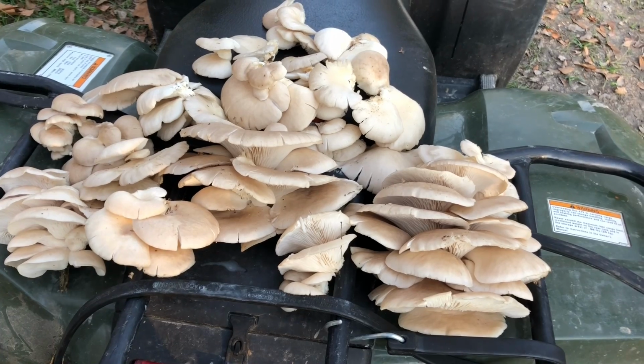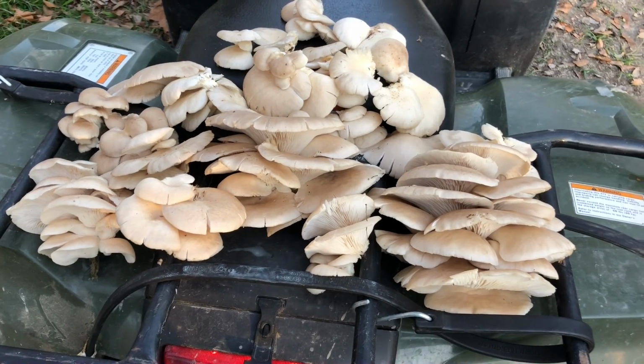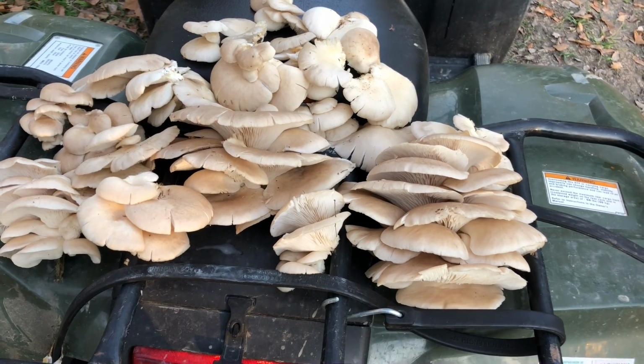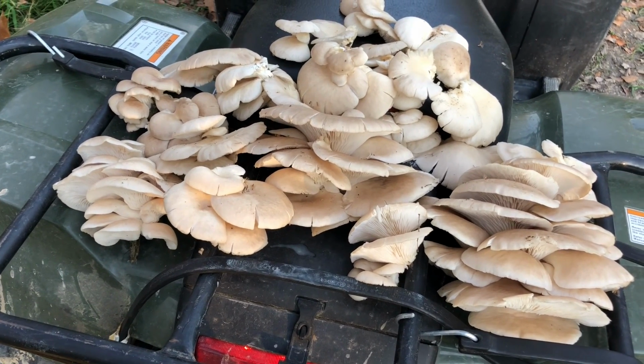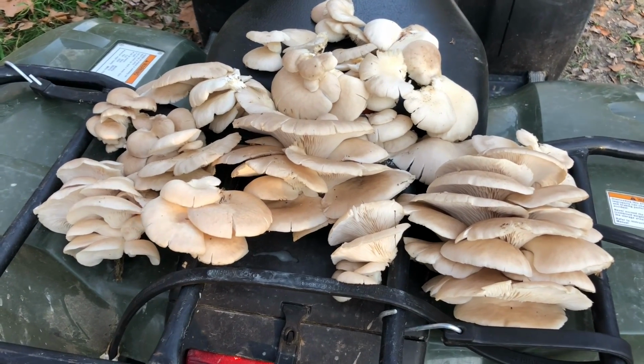So anyway, again, don't use this as a full-on guide. I think you still need to probably tag along with someone who knows a lot about mushrooms, at least the first couple times, until you learn a few of the key distinguishing features of these mushrooms. But it's just one of those things I enjoy doing, and my family enjoys eating them. So I'll show you what we got.